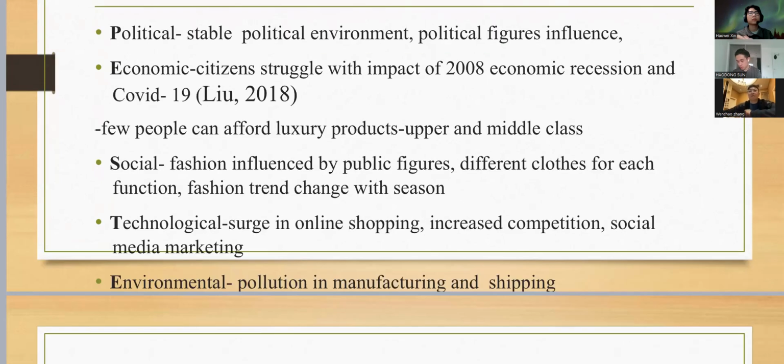Then the social factor: the influence of music characterizes the social environment in the US fashion market. Famous American musicians like Lady Gaga use luxury clothes in their videos. They also mention fashion brands in their songs, motivating their followers to buy from those brands.